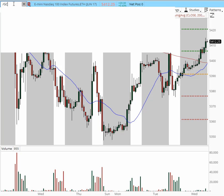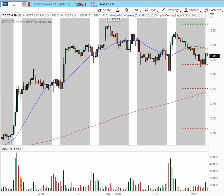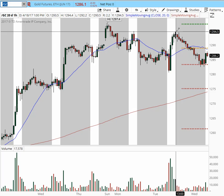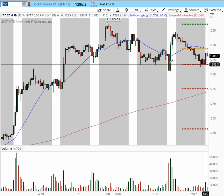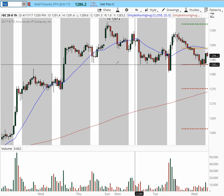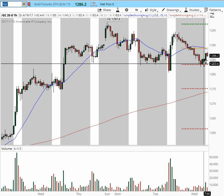Let's take a look at gold. Gold has been pulling back from yesterday's highs around the 1294 area. This is the area that I'm referring to. And right now we're getting a bounce exactly into the support area that has been tested for 1, 2, 3 sessions, one overnight session, yesterday's session's low right here, and then you can see this low grind down back into the support area right here.